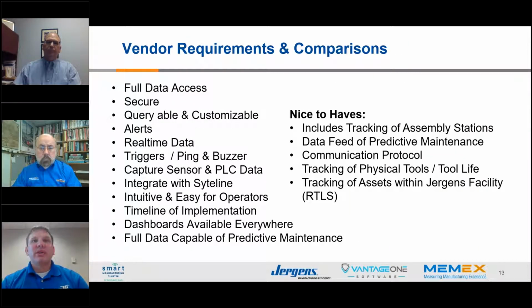So from there, we took all those different things and assembled what we wanted as a scorecard for different vendors as we started to talk with them. These are just a few of the things on the left that we wanted to make sure we had: access to all the data, and that it was secure, different alerts, buzzers, easy ways for the operators to interact with this system. They're used to a current system in ShopTrack, and we didn't want to pull them off of that, or create multiple systems for them to log into, multiple ways for them to interact. So we wanted to make sure that it was easy and intuitive for them.